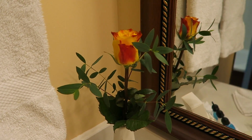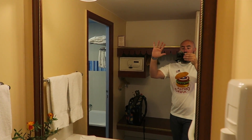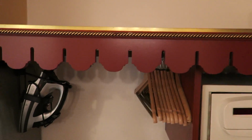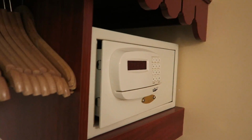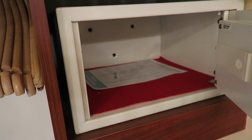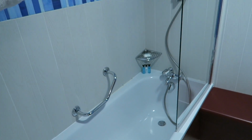And this is fresh. This is a real one, genuine, no plastic here. Some cool things. Some more soap over here. Big mirror. And then on this we have like the space above. You can put your stuff, hang your clothes. There's a little safe here where you can put, well, I guess if you don't have the biggest laptop or passports in there, you can put your suitcase underneath. And then this bathtub.